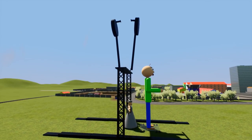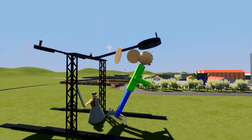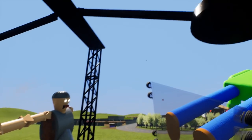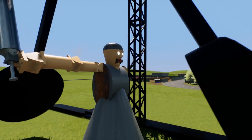Release the slappers. Slapping commence. Slow it down. Get a better angle here. That's going to hit him. Oh. Baldi, don't go that way, man. Okay, Granny is going to take the full brunt then of the slapping device. Oh. Oh my goodness. Granny!